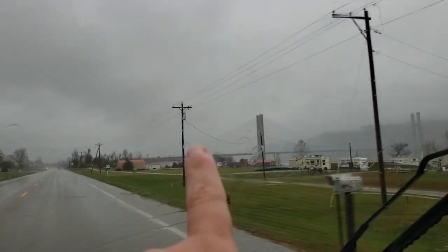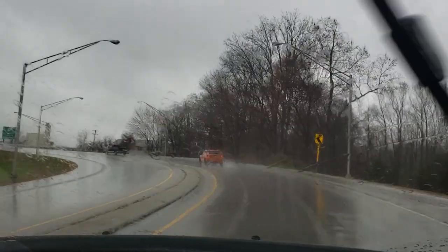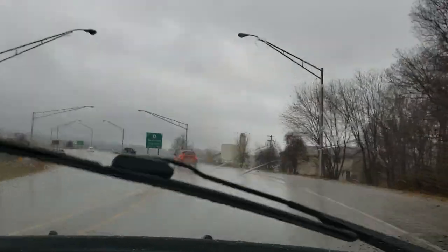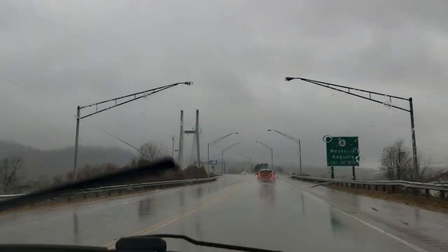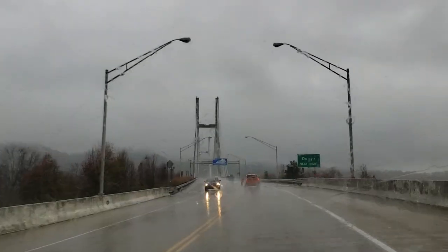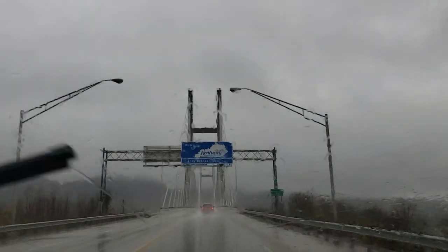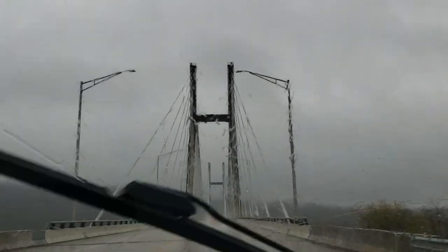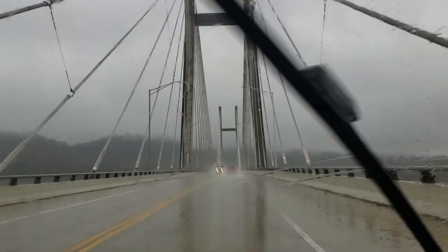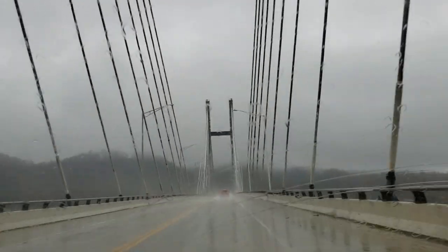That's the bridge, right there. Bridge to Kentucky. It's a beautiful bridge. Here we come, Kentucky. Didn't think it'd be pouring down rain when we got to Kentucky. Wow. Welcome to Kentucky, y'all.